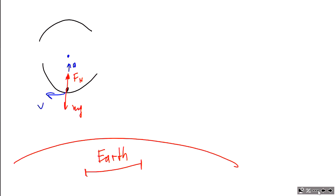What do we do now? Diagram is finished. What do we do now? Law. Yep. So normal force minus force of gravity should be equal to m times a. What law did we use? Every force has a source. Every law has a name. Newton's second law. How do we use it now?